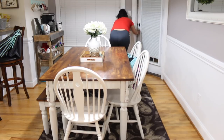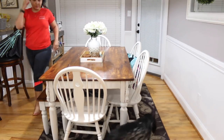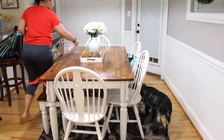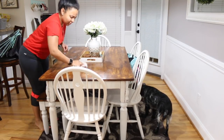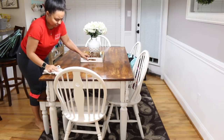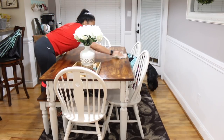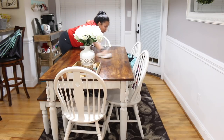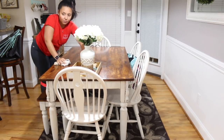As you can see, I'm letting the dogs out to potty, and Rosie's coming back in from her little pottying adventure outside. So I'm just going to go in with some Mrs. Meyer's multi-surface cleaner. Still going strong with my spring limited edition peony scent. It's so, so good. But I try to rotate them out because I do not want to run out of it.